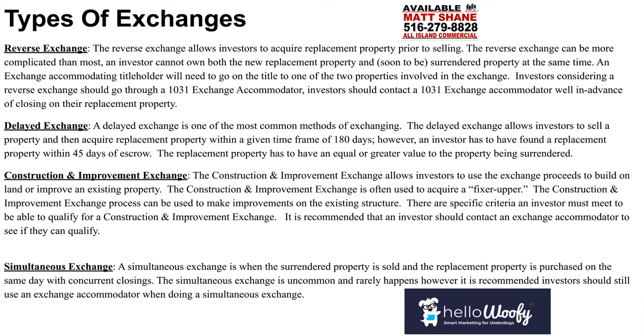Types of exchanges. Reverse exchange. The reverse exchange allows investors to acquire replacement property prior to selling. The reverse exchange can be more complicated than most. An investor cannot own both the new replacement property and soon to be surrendered property at the same time. An exchange accommodating title holder will need to go on the title to one of the two properties involved in the exchange. Investors considering a reverse exchange should go through a 1031 exchange accommodator.